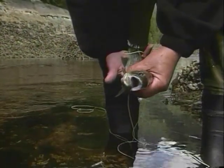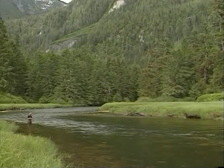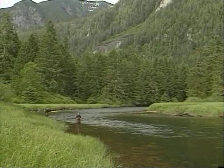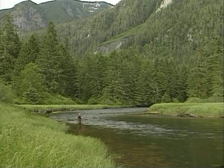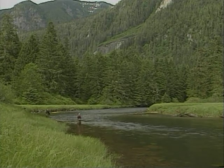Fishing in these virgin British Columbia streams is a wonderful thing. Everybody should get a chance to do it. It reminds me of my youth and childhood when all the streams in the Northwest were somewhat like this. So if you get a chance, come up to British Columbia, find someone who can take you to a virgin coastal stream and see what cutthroat fishing is really all about.